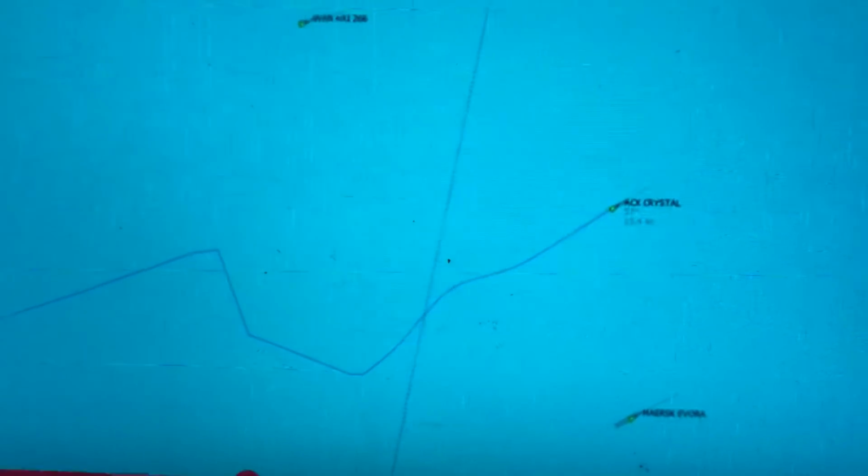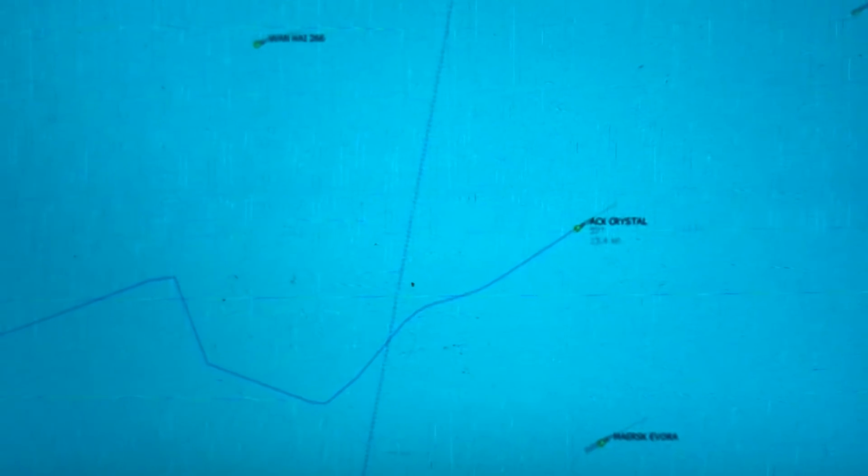Also, when we look at the course, first thing that we see of this course of the Crystal, and we've shown this up here in the data, up here in the timestamps, is that the information we're getting is coming from a Class B transponder, all the way up until almost 3 a.m. And here's another data point.